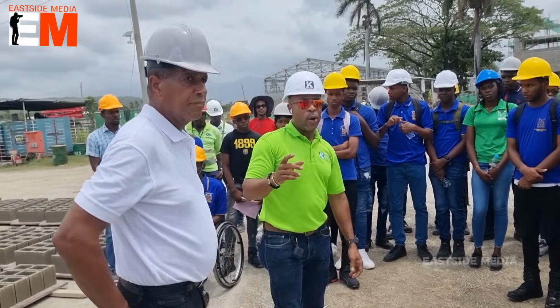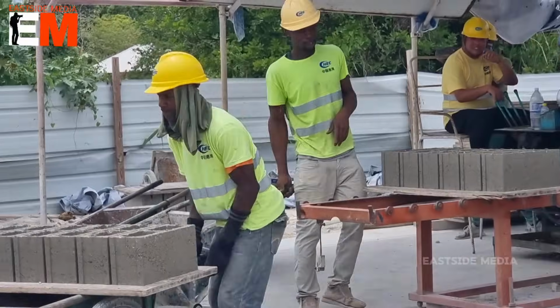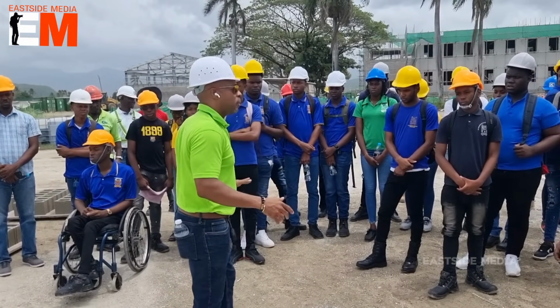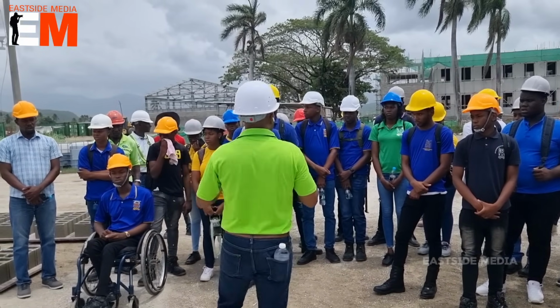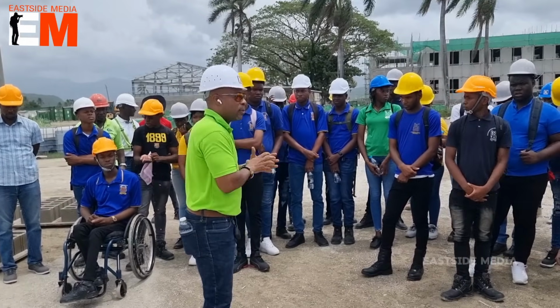So, what we're going to do now, see them taking them out of the mold here, and they're transporting it from the mold to the curing area. Put it in an area like this, where it's exposed to the sun. But you have to wet it, damp it, so that the water doesn't dry out too much, and then you don't meet that strength standard that you want.